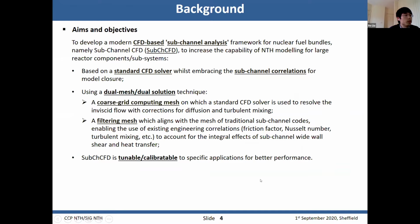Subchannel CFD is in nature a hybrid of CFD and traditional subchannel code. It is based on a standard CFD solver with a full set of three-dimensional governing equations solved, and subchannel correlations used for the closure modeling. A dual mesh, dual solution technique is used, including a coarse-grained computing mesh on which the inviscid flow is resolved with corrections for diffusion and turbulent mixing, and the filtering mesh, which is exactly the same as that used in a typical subchannel code to allow the subchannel correlations to be used for the closure modeling.